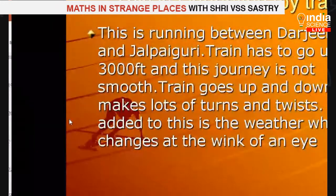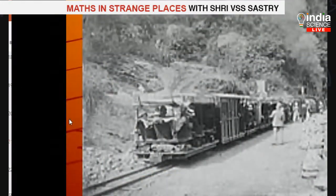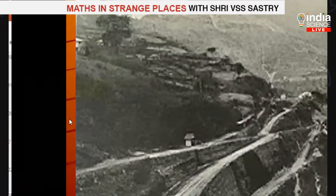The train has to go up to 3,000 feet, and this journey is not smooth. The train has to go up, down, and make lots of twists and turns. Added to this is the weather, which changes continuously at the wink of an eye. Most of the time, the train has to go through this kind of foggy weather. Look at the mountains on the left and right. The train has to go in between those valleys. Look at this terrain. It is a zigzag terrain, and the train has to cross these zigzag terrains.